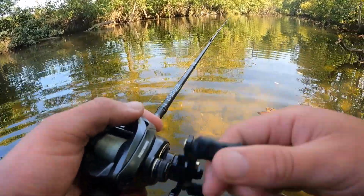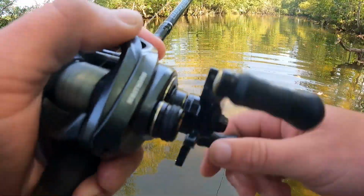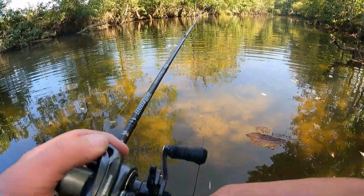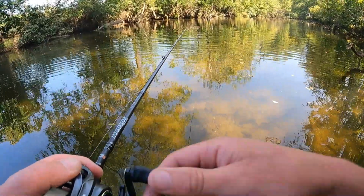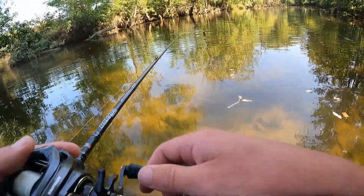I need to bring like a little net next time I fish. Something just let it float in the water beside me and net them. Because I drop them. I try to talk about them and I just drop them right in the water.